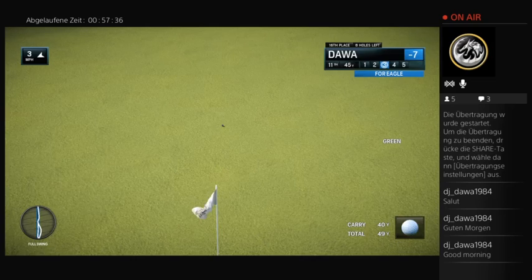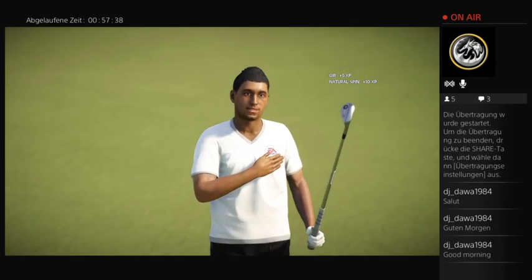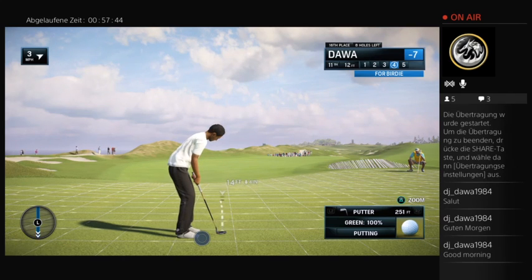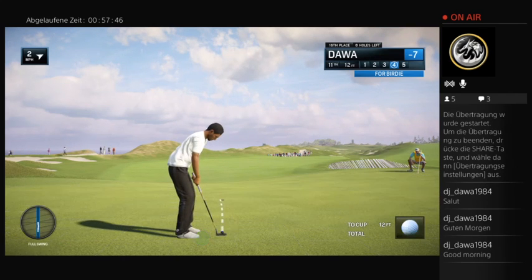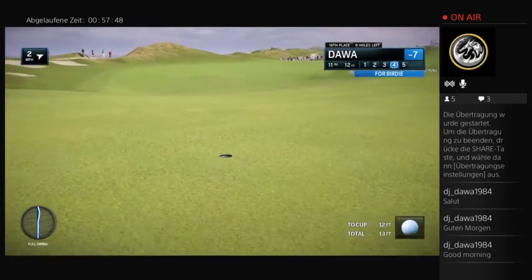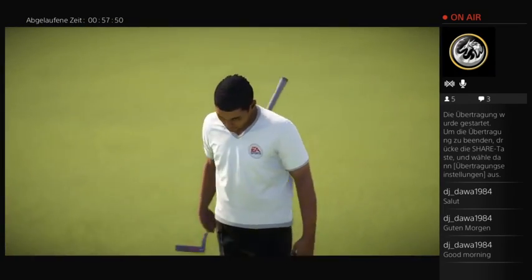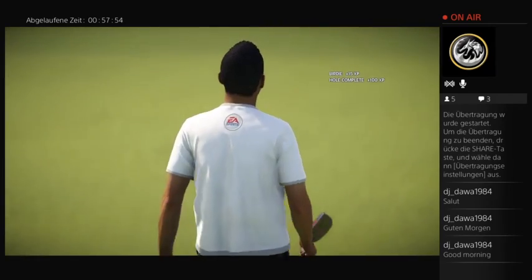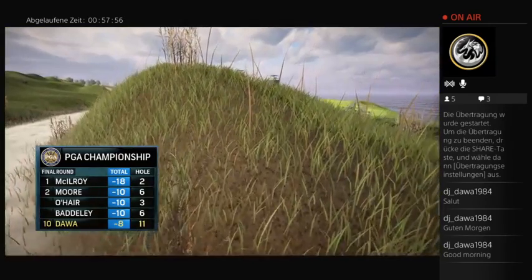Really good distance control there, playing well to his strengths. Now this for birdie, came away with par in the previous round. Yes! Moves into the top 10. Birdie.